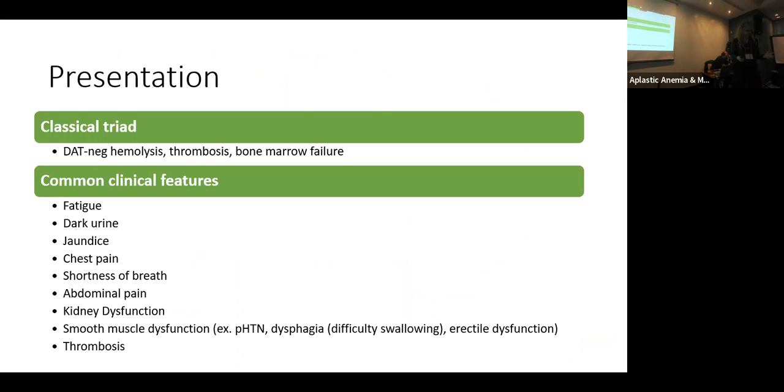The classic triad that we learn about is DAT-negative hemolysis, thrombosis, and bone marrow failure, but patients aren't going to walk into our office and say, I have bone marrow failure, thrombosis, and DAT-negative hemolysis. They're going to describe their clinical features, which of course are fatigue, dark urine.